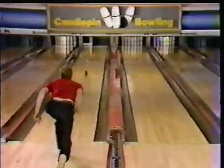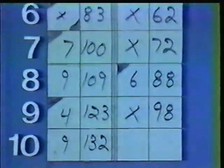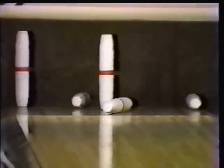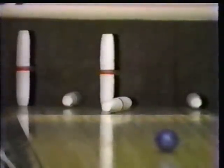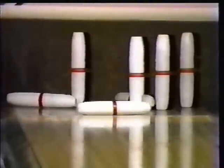Good try. Ten. Ready, eight. Both the five and seven rocked, but didn't go. Can he get it? Yes. Good shot. 108. Six more. 114.